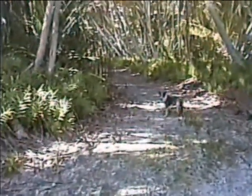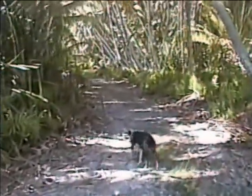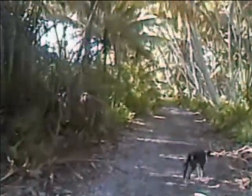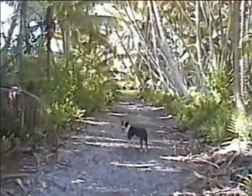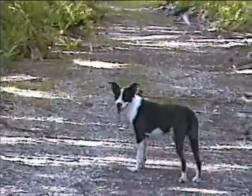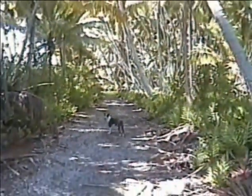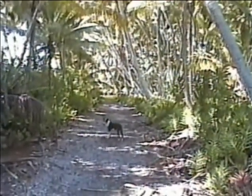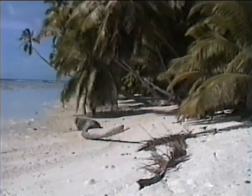Going to the beach. Beautiful avenue. We have Floppy coming with us. That's my favorite beach, the beach where I do my exercise every day.